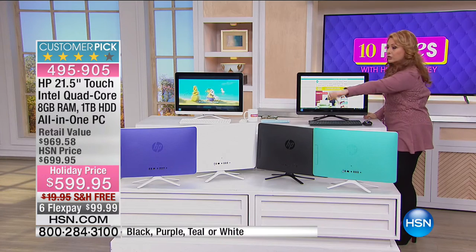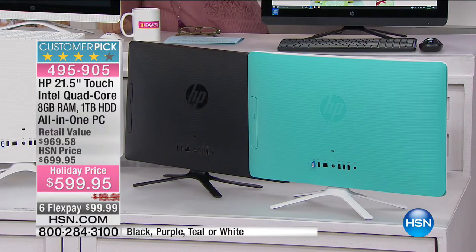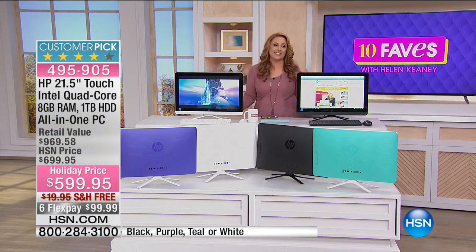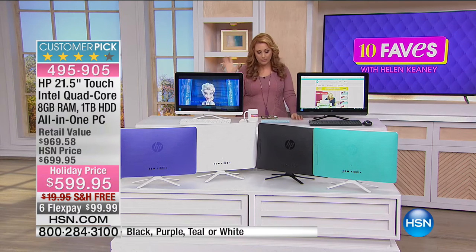And look at the colors. So these are the colors. We turn them around to the back. We've got it available in the teal, that kind of, I think that's a cool 1950s retro teal. We also have it in black, which I showed you. And then we also have white, which is a very clean look, very popular. And then purple. I'm not sure if they did that for 10 Faves, 10 Faves purple, but there it is. So purple and white are, by the way, the most limited.